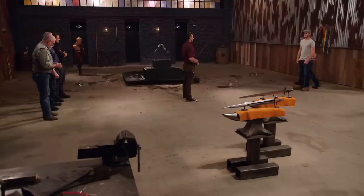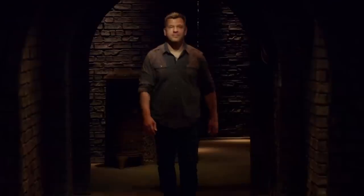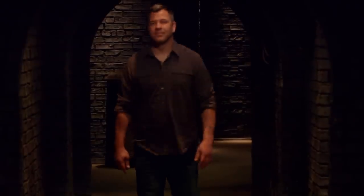I'm sad that my blade failed. I had a ton of fun. I would do it again in a second. I'm super excited to get back to the West Coast and just get back to work chipping away at my custom orders.